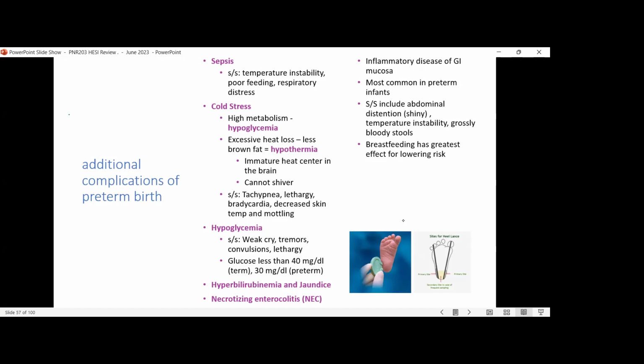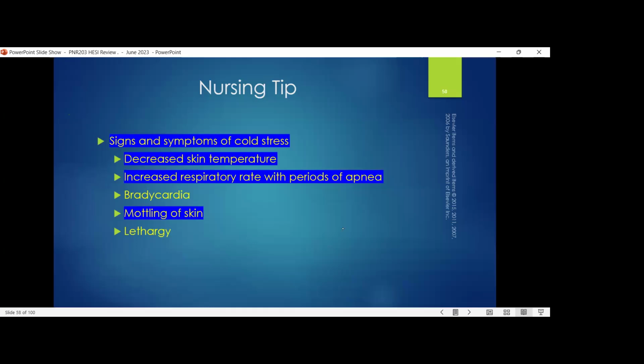Now, it could be a question on proper site for a heel lancet on a baby like this. You never go through the middle of the foot, okay? Never. There are too many nerves going through here and major arteries. So you don't want to do that. You're going to go, see here, on the side of the foot, please. Do not do anything in the middle. All righty.